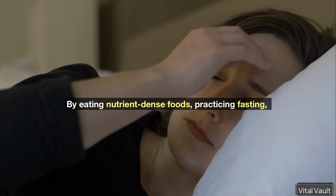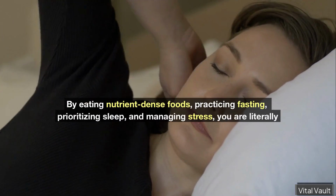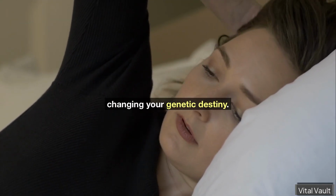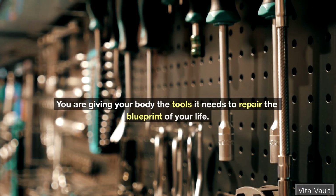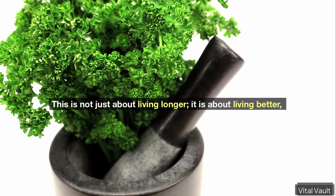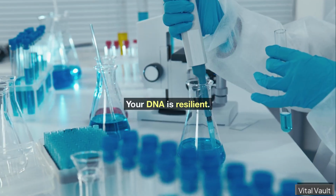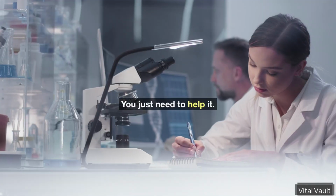By eating nutrient-dense foods, practicing fasting, prioritizing sleep, and managing stress, you are literally changing your genetic destiny. You are giving your body the tools it needs to repair the blueprint of your life. This is not just about living longer. It is about living better, with more energy and vitality. Your DNA is resilient. It wants to survive. You just need to help it.